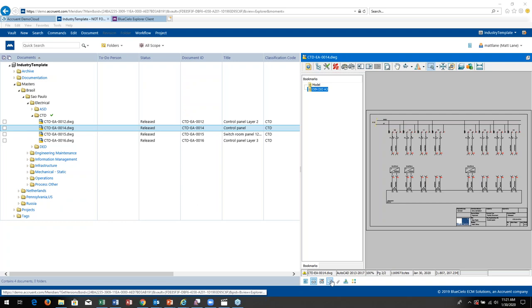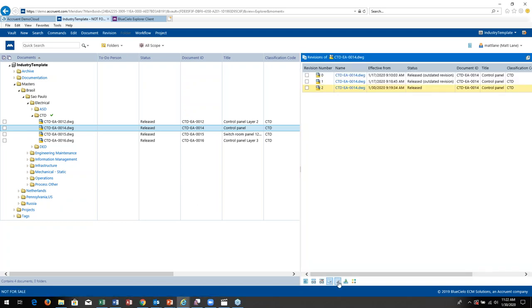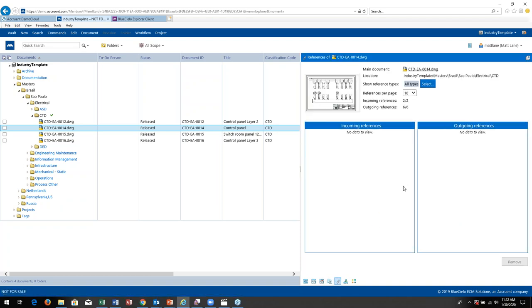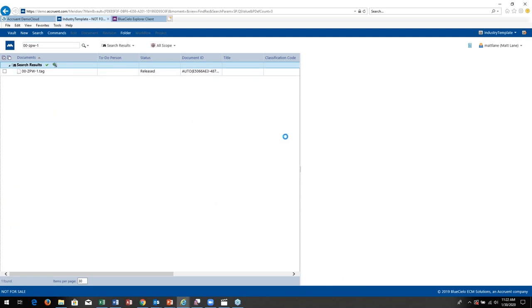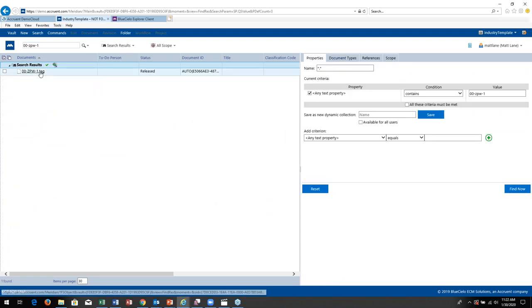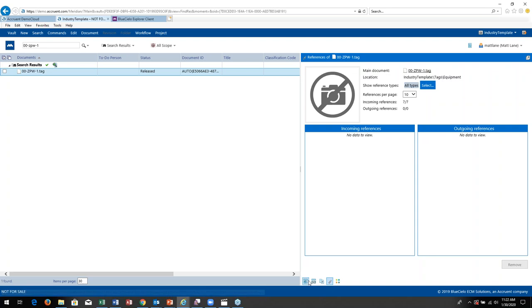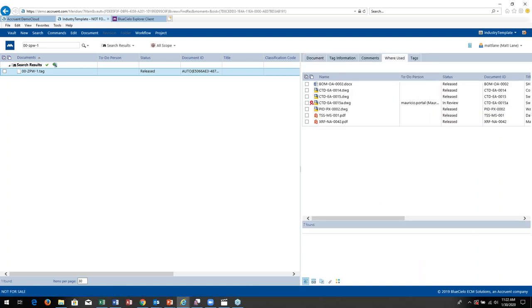So we can see that particular document. And let me get back to, or then this particular document. Bear with me a second here. Yeah, so I can jump back and forth between my pieces of equipment and my documents. Each piece of equipment shows all of its relevant documents. Each document shows all the pieces of equipment that it's linked to.